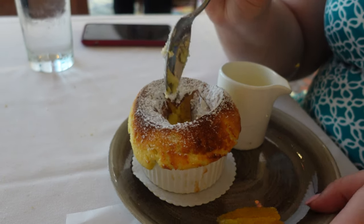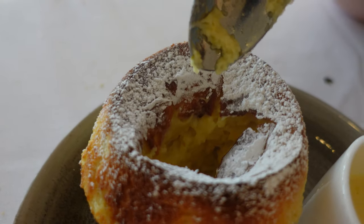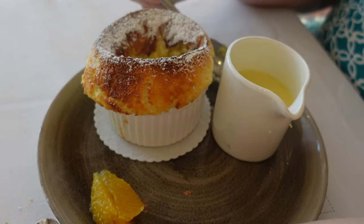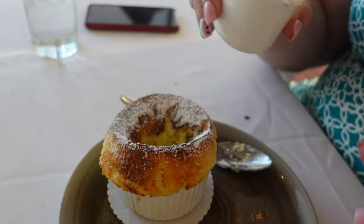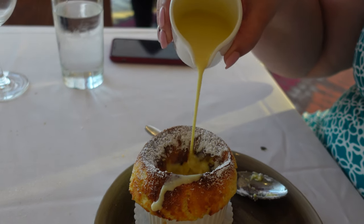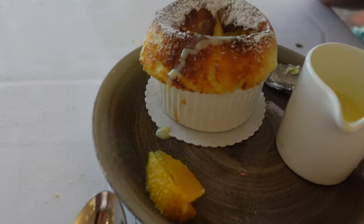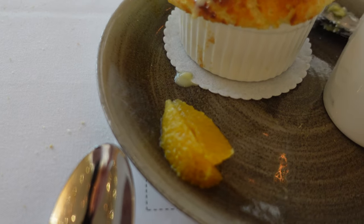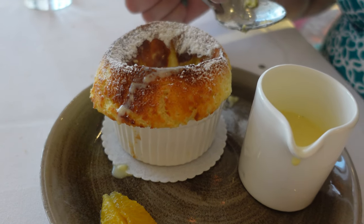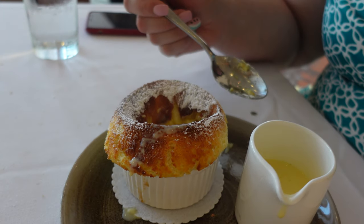Ooh. Okay, I see all the hot. You see the smoke coming out of it? Oh yeah. It's hot. Ooh, I can smell the orange. And then you go ahead and dip in. Wow. Oh my God, that looks so good. And they have a little piece of orange here on the side. Yeah. Perfect. It smells so good, and you can see the smoke and everything. Wow. Oh, yeah, you see the steam? I see that steam coming right up. Yeah. Wow.